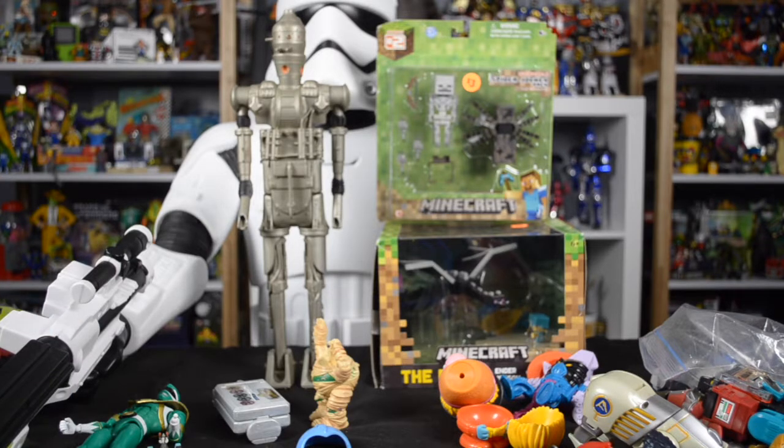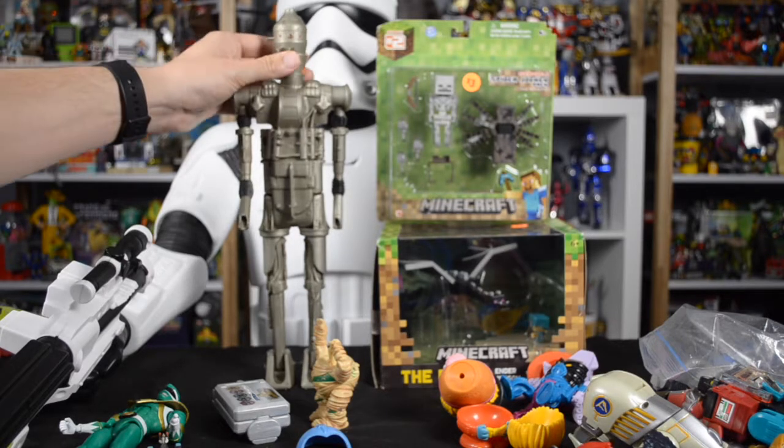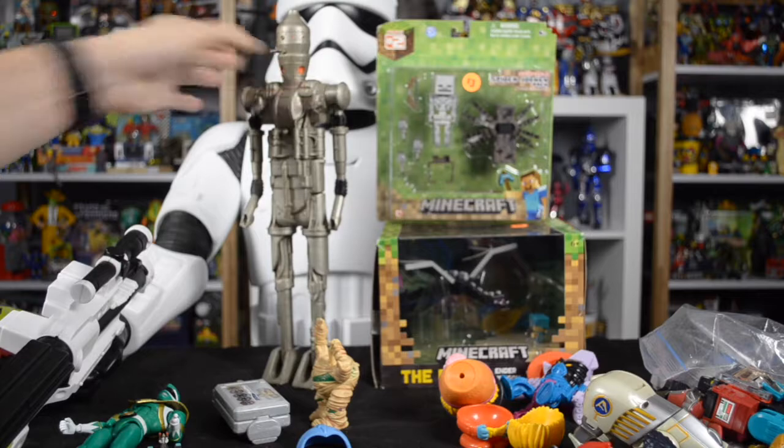But for now, I'm fine just putting him on a shelf and hiding his broken hands, or even just leaving him as is, because I'm probably never going to find another one of these IG-88s because they're that rare. So I'm happy to just put him up on the shelf as is.